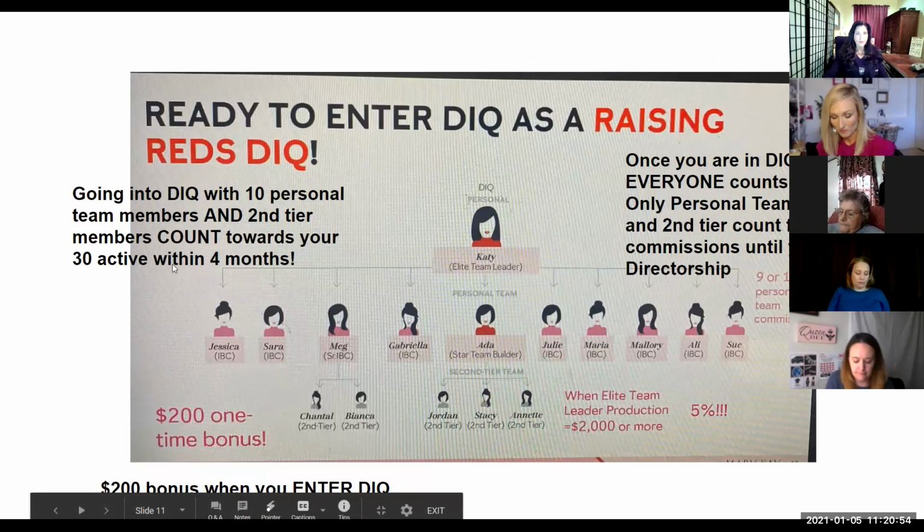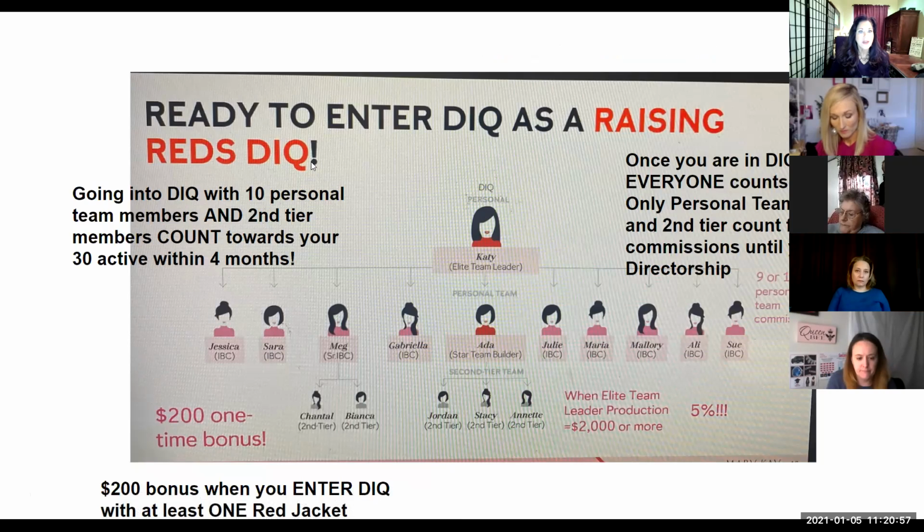So, ready to enter DIQ as a Raising Reds DIQ. Now Katie is going into DIQ, that's Director in Qualification, with 10 personal team members. You have to have 10 personal team members. And second tier members count towards your 30 active within 4 months, okay? Once you are in DIQ, everyone counts at all tiers. Now, only the personal team members in the second tier count for commissions until you achieve directorship.